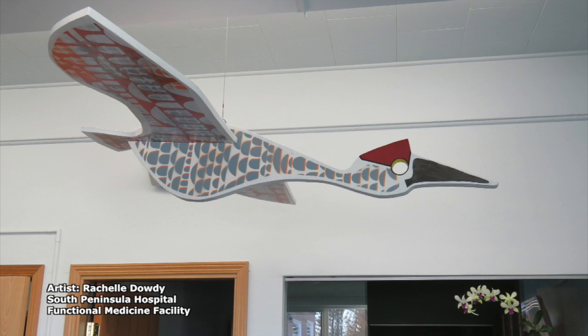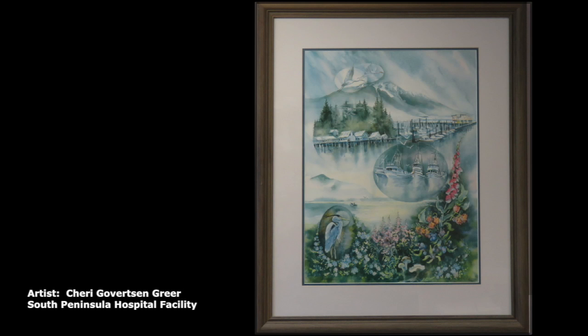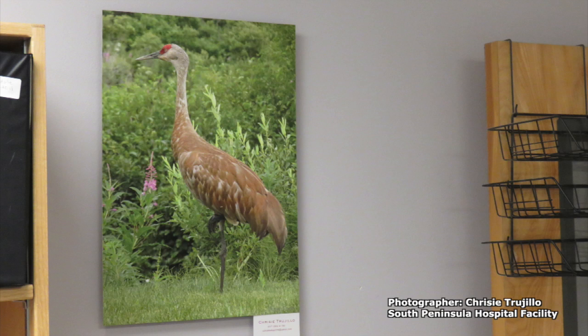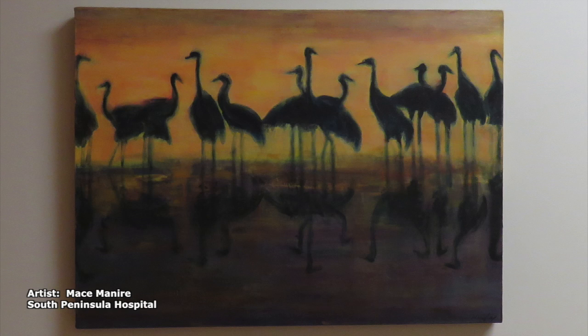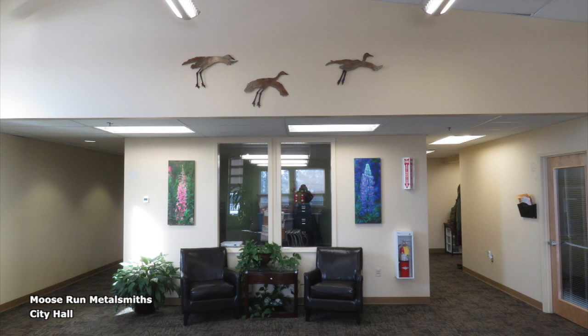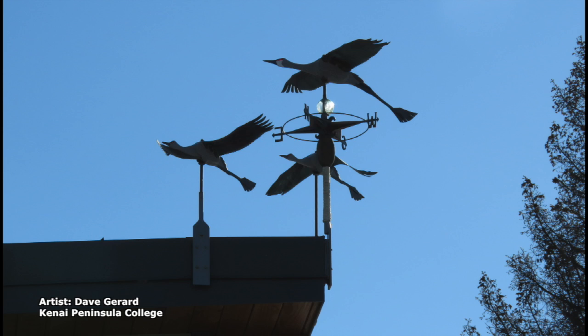Public buildings are another place to find crane art, like South Peninsula Hospital facilities, City Hall, and the Kenai Peninsula College.